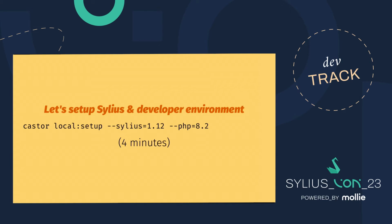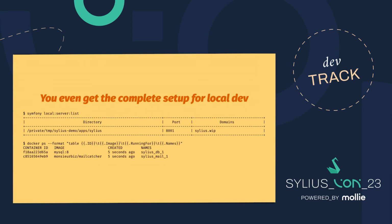So let's set up Sylius with one command. It takes 4 minutes. With this, you can set up a Sylius 1.12, because I decided so, with PHP 8.2. Obviously, if you try to install 1.12 with PHP 5, it doesn't work. After running this command, you have the entire directory filled with all the Sylius files, and you have your own developer environment up and running.